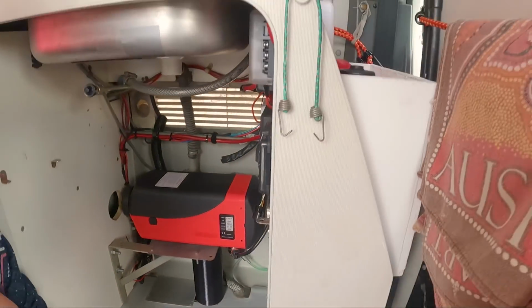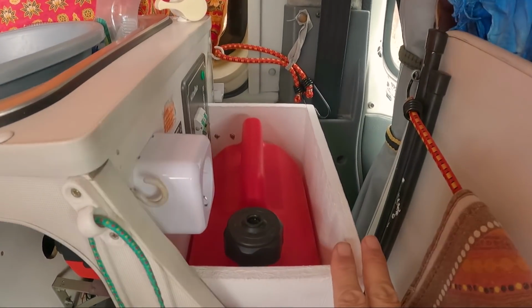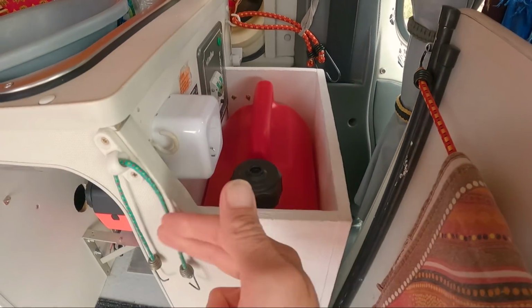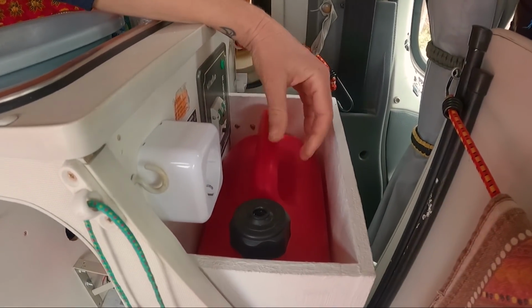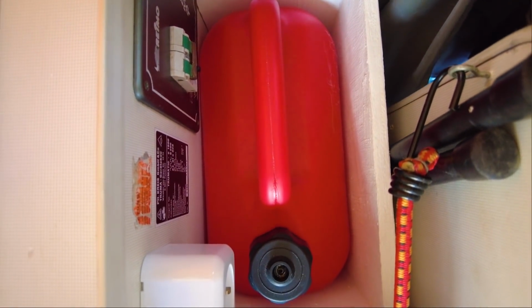Oh darling, have you forgotten about this nice little box I made for the fuel tank? Because that used to be just sort of bungee corded onto this side. So we've added that secure tank. That is so much safer than how we had it before.